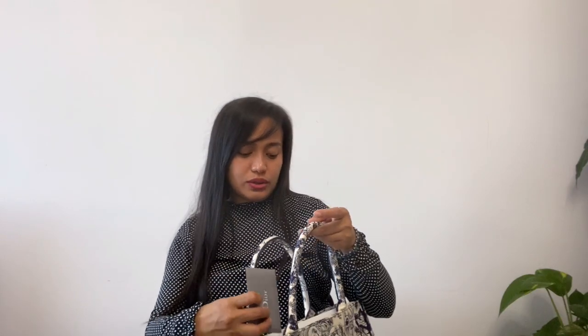Also, this one can be customized, and you can put your name here, your initials, or whatever you want. And this is your authenticity card, care cards, and everything. You have your stamp here, showing when it was bought, and so on and so forth. This is super, super nice.